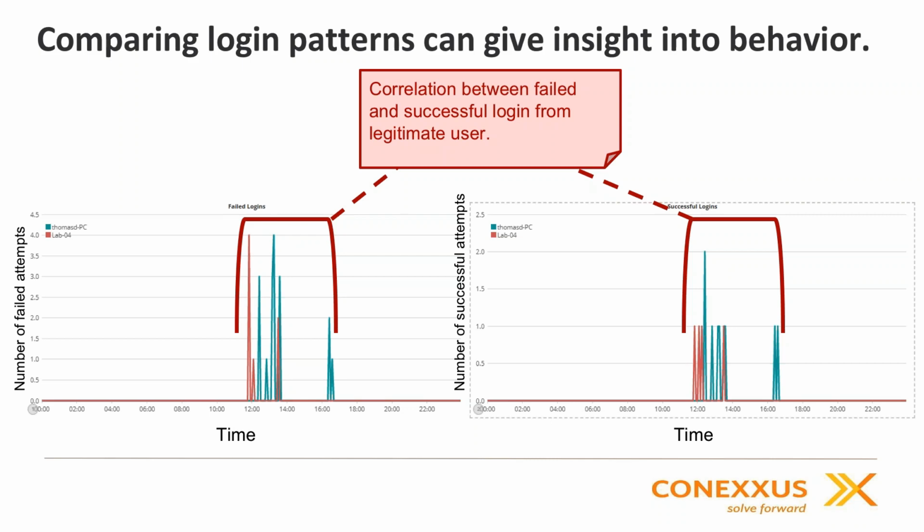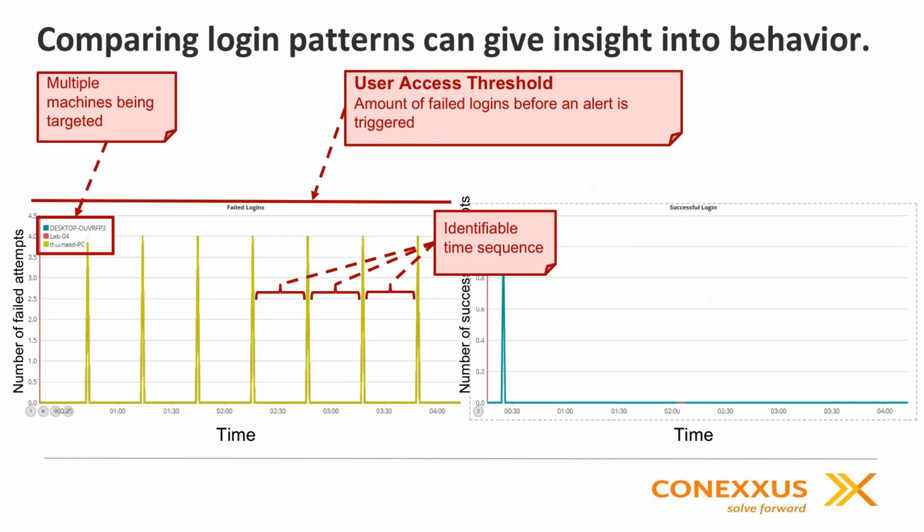So one thing that's worth clarifying is when we're saying correlation, we're not necessarily saying that from a regression standpoint. It's simply that there is some kind of observable relationship here that we think we can use to begin building some kind of algorithm to better detect suspicious login activity. Correct.